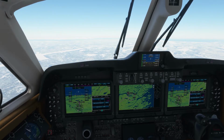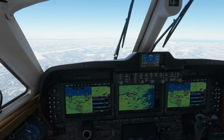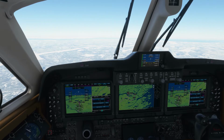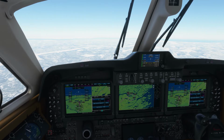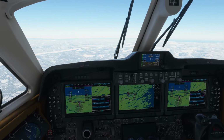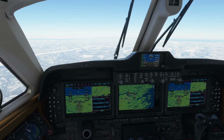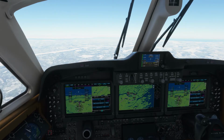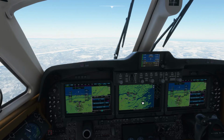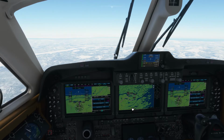We're 26 nautical miles outside of the YQX VOR. I basically started my descent 80 nautical miles out from the VOR and then calculated for an extra 10 nautical miles to the initial approach fix, so we should get down there in time. There shouldn't be any issues with that.